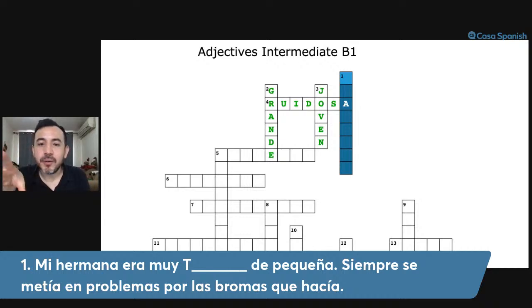So, meterse en problemas is to get in trouble. So, she was always getting in trouble because of the jokes she was making. Mi hermana era muy, so my sister was very when she was little, and it starts with a T. Let's see what we have.